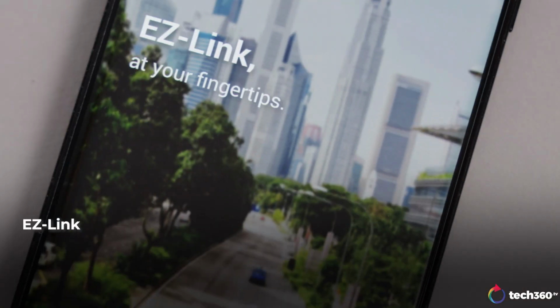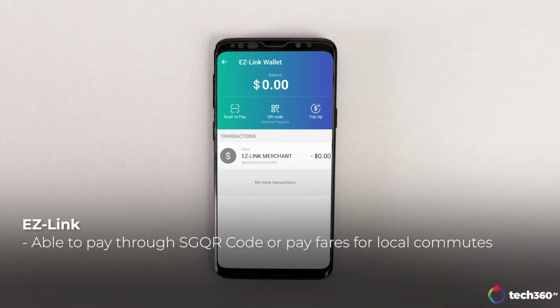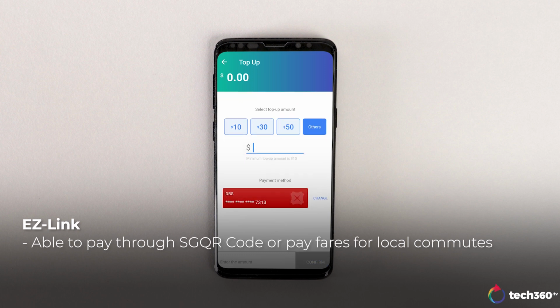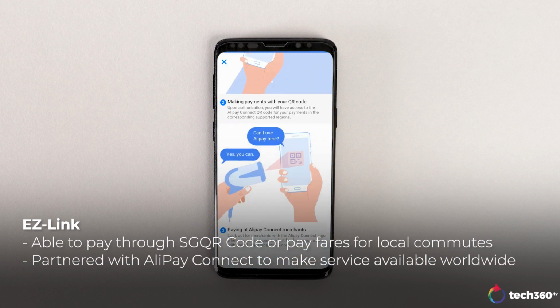Another local payment app is the EZlink app. Like any e-wallet app, you will need to top up with funds before use. You can do so by linking any of your credit cards and scanning any SG QR code to pay or use it for your daily commute on public transport. They are also working with Alipay Connect to make their service available in other countries.